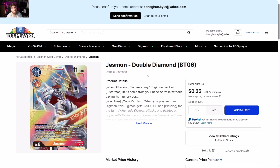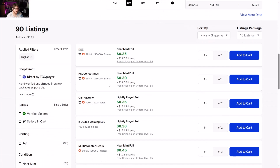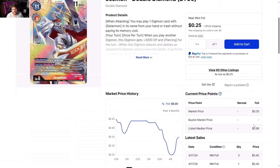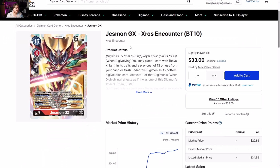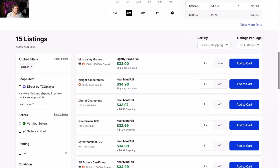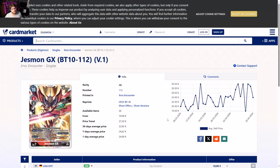Jesmon was being searched up. People are thinking Jesmon might be the answer to the Magna heavy meta, and I don't know about that, chief. We'll have to see. Looking at it now, people are buying this up, 45 cents a pop each. Europe side looking like 10 cents to 30 cents. Jesmon GX holding strong at $33 a pop and being bought more and more. This could be for the Magnamon deck. This could be just Jesmon shenanigans because they want to put Magna X into it, and then you get to do the whole combo shenanigans. I don't know. There's a lot of potential here.